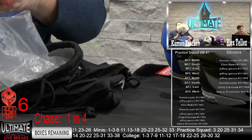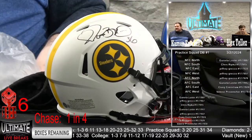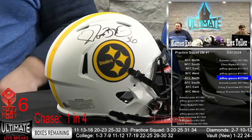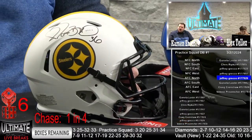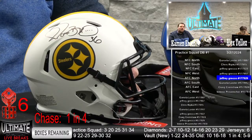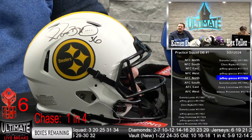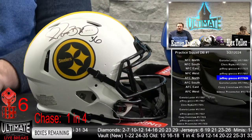All aboard the bus. Jerome Bettis, baby. Physical bus on the auto. Eighth all-time in rushing yards. One of the all-time best running backs ever. Super Bowl champ. Hall of Famer. Jerome Bettis for Jeffrey Greco. Let's go, Jeffrey. Awesome hit on the bus. One of the best looking autos in the game.